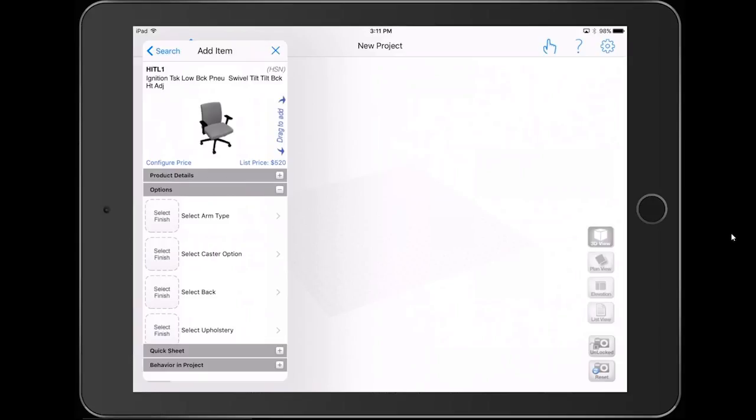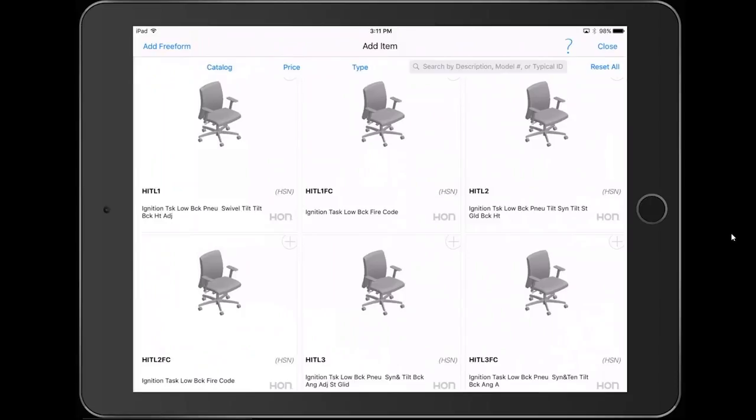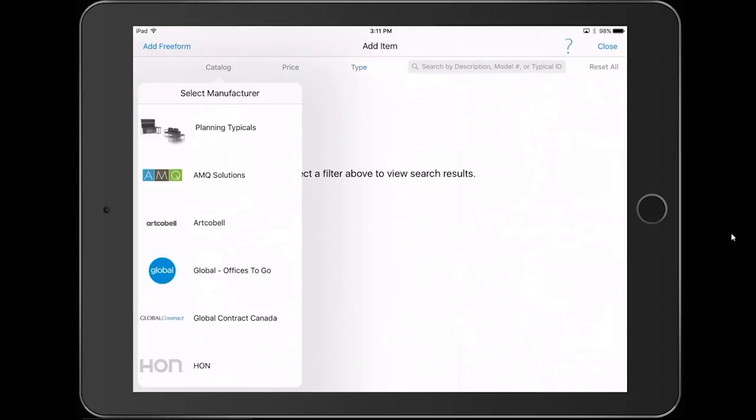So there's all these different ways of using this tool. And again, number one thing is product knowledge. Okay. So the other thing I want to show you regarding product knowledge is utilizing the search function. All right. So you can see here, simply enough, I can go to the manufacturer's catalog. I can start to drill down through that catalog.